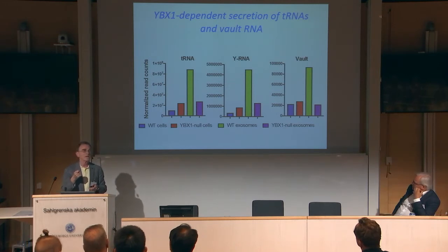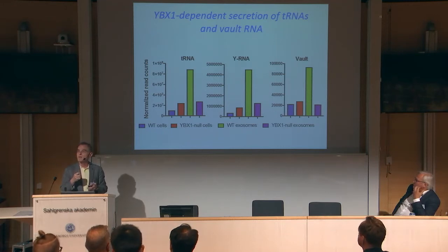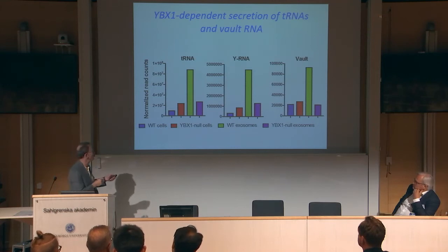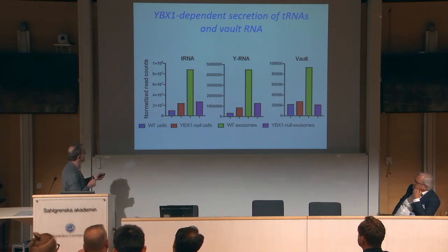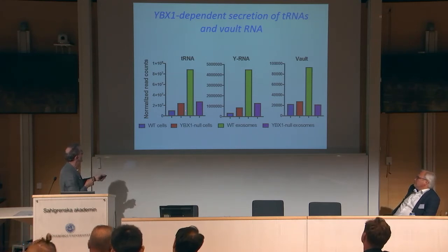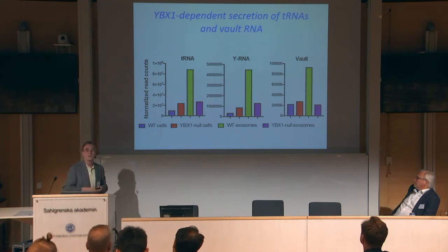Now, hidden in this data is a really surprising fact, and that is when we evaluate the concentration of tRNA comparing wild-type cells to YBX1 null cells, there's a substantial difference in the amount of tRNA. And that's shown in these two bars. So this is a level of tRNA in intact wild-type cells. This is the same measurement in YBX1 null cells. There's about a twofold difference between these two.